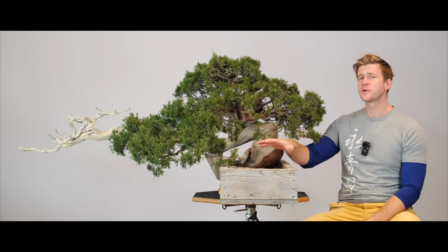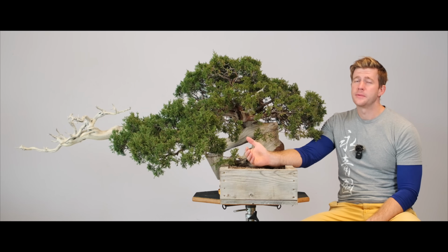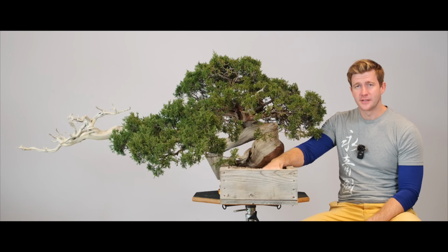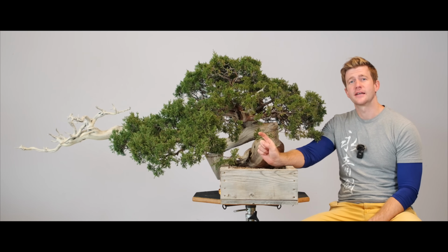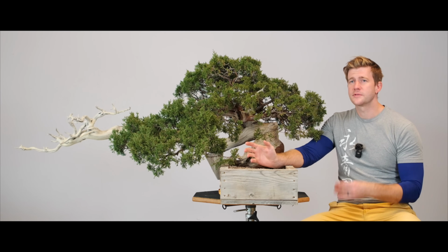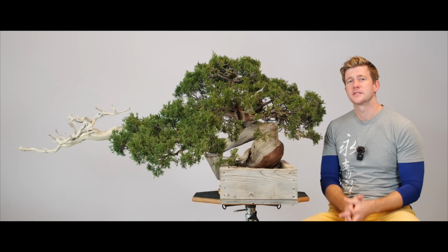So if this were in Japan, I have a feeling that that jin on the far left side would probably be shortened significantly, but I do not want to do that, and the owner of this tree does not want me to do that because it's such an interesting and unique feature. So this, I think, partly stems from Japan being a very small country, and it's very hard to keep extremely long jins like that.